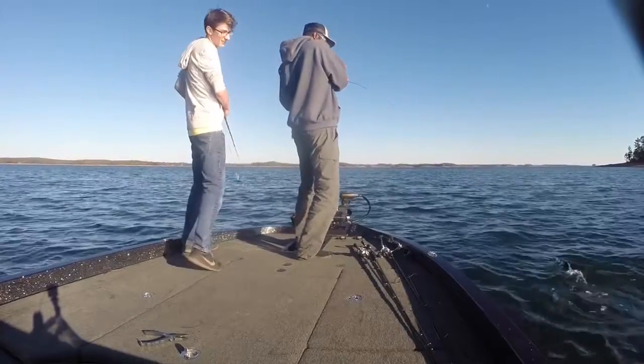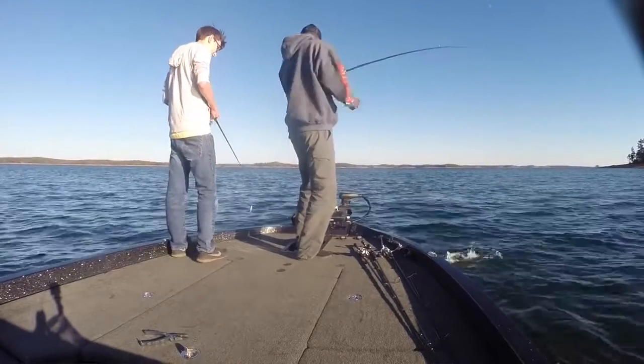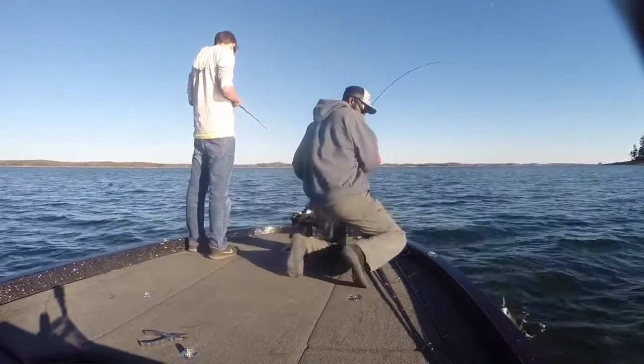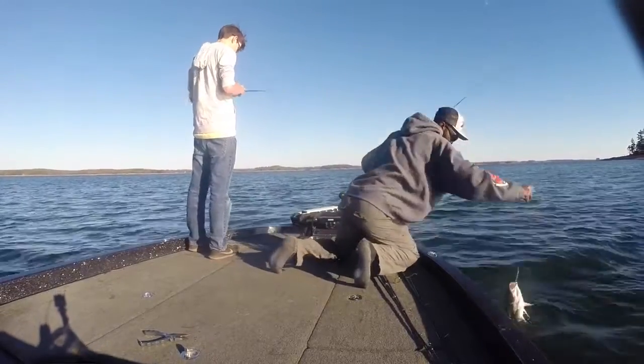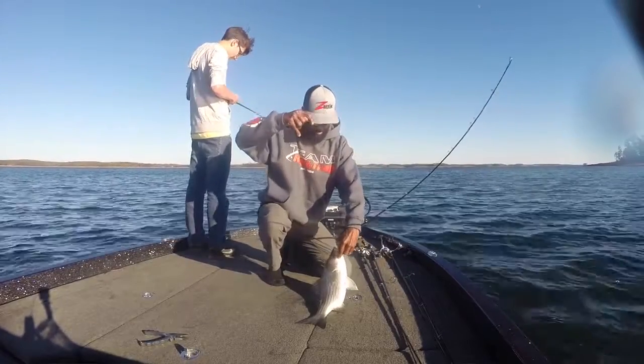I get to practice my finesse tactics a little bit more when I'm fishing for crappie. And when I fish for striper, I learn how to power fish and learn how to migrate with pelagic striper that really just chase bait out in the middle of nowhere. As well, I learned a lot about my graphs and how to interpret bait and fish on my home lake.